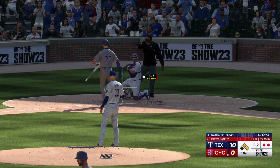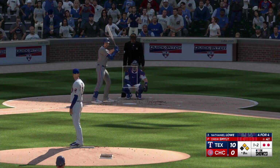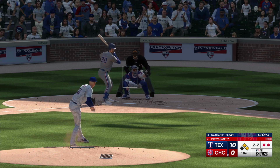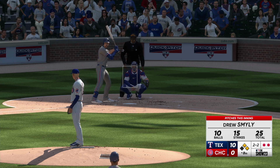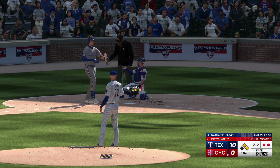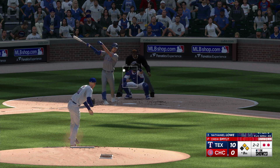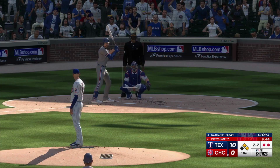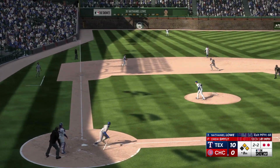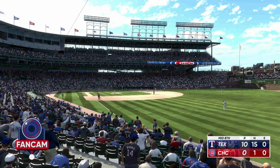Now here is Nathaniel Lowe. Simeon at second, Seager at first, 2 out of the inning. Next pitch is outside. 2-2. At the belt and fires. Spoils the 2-strike pitch, and he'll see another. That one lifted to left. And makes the play, and that's out number 3. Rangers leave a pair, but they still hold a 10-0 lead.